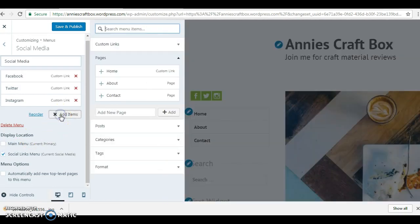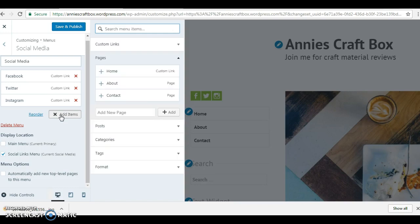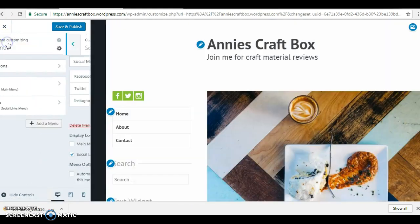And if you want to say add Pinterest, you can just click to add Pinterest, and there's nothing there, which is not very good, is it? But anyway, you can add other social media to there. You'll figure out how to do that. If you don't figure out how to do that, ask me and I will show you how. I'll figure out how to do that. So let's go back to that.